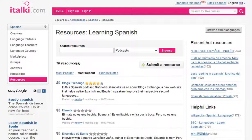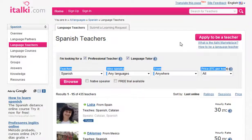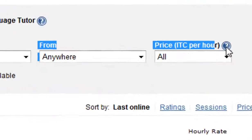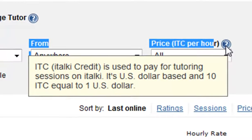If we look at the section which offers documents, articles, and games and exercises for learning Spanish, they have 225 resources. If we go back and look at the Spanish teacher section, they have a system which works on ITC credits, and that involves uploading money onto your account with PayPal or by credit card.